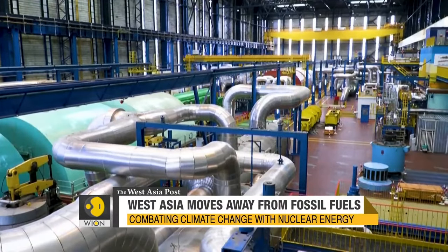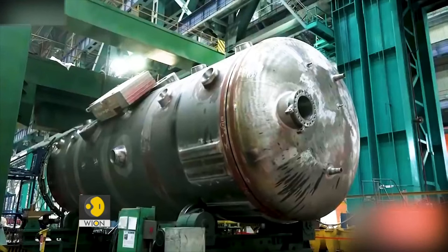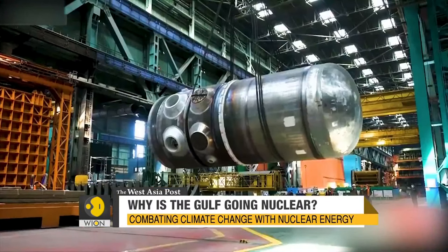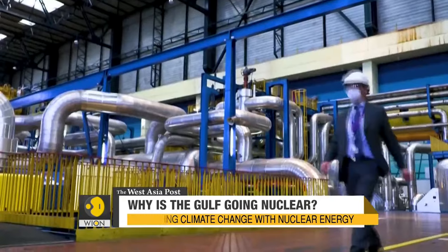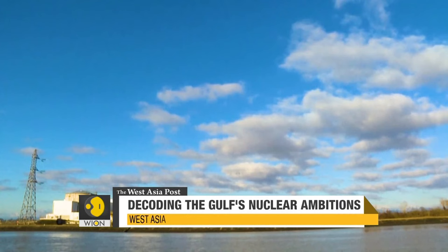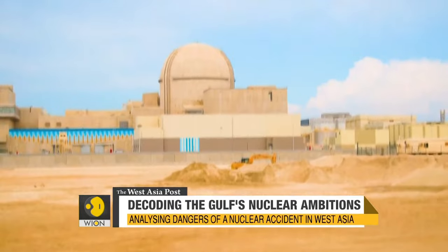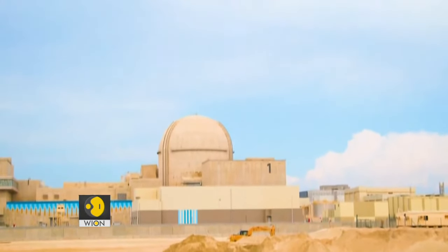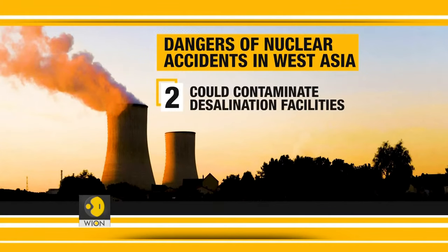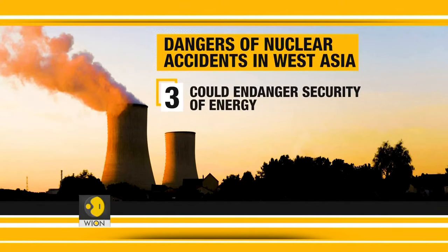Nuclear costs are enormous, but even if the petrodollars can help fund it, one cannot downplay the risks. If history is any indication, nuclear accidents can happen. When they do, they have deadly outcomes, both for humans as well as for the environment. For West Asia, those risks are even more diverse, given the uniqueness of the region. If an accident were to happen, there would be layers of implications. One, it could disrupt trade and gas revenues. Two, it could contaminate desalination facilities. And three, it could endanger the security of energy in the region.